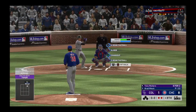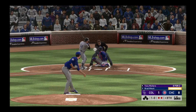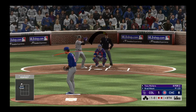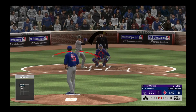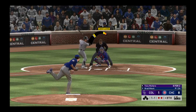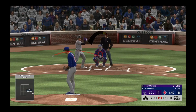Next for Colorado. Coming to the plate now, Tony Walters. 0 for 2 on his line thus far. That's a ball. Fastball too high to start him out here, 1-0. A ball and a strike. 1-1. 2 out, nobody on. Way outside, nearly to the backstop, 2-1.